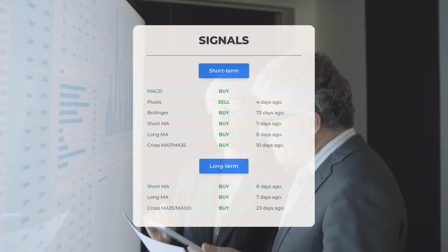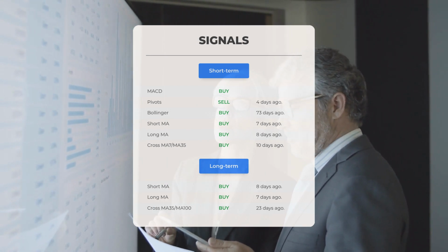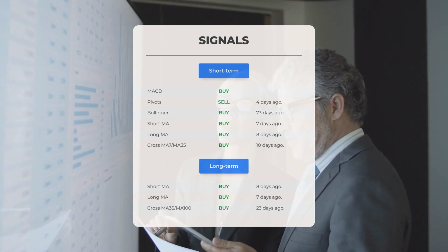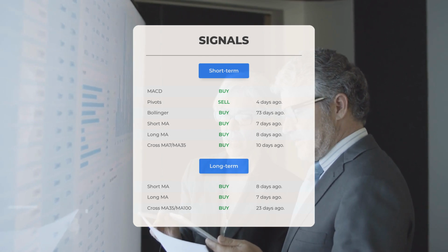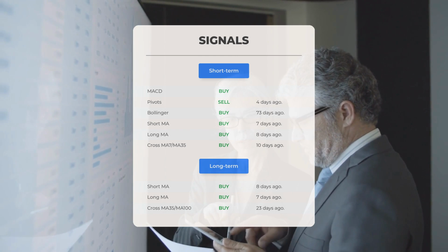If we look at the 12-month chart, we see short moving average, buy signal 8 days ago. The long-term moving average, buy signal 7 days ago. The relation between the short and the long moving averages indicated a buy signal 23 days ago.